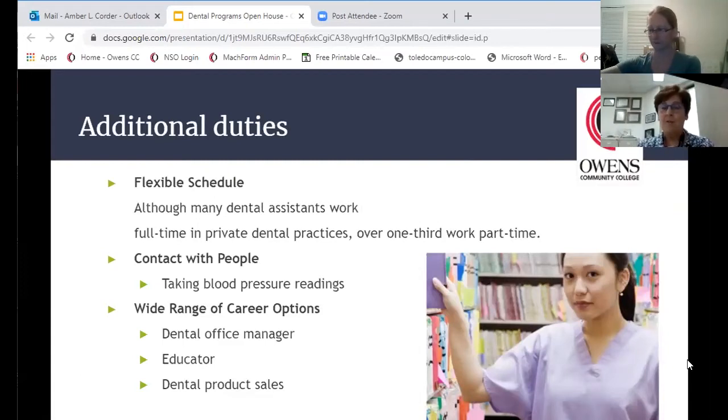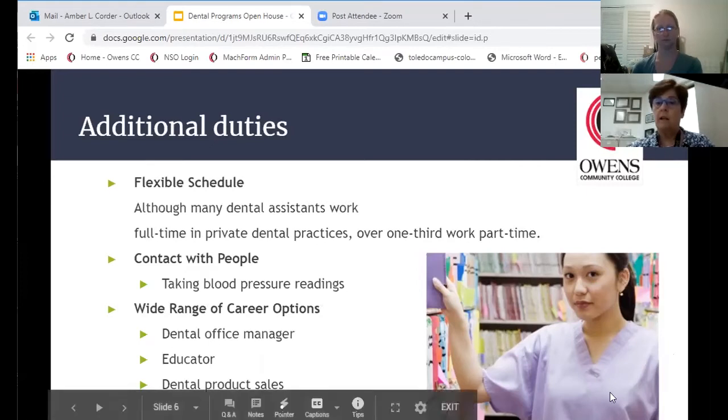And besides just doing dental assisting and working side by side with the dentist, you also could move on and become a dental office manager. You can become an educator, come back to Owens and teach with us here at Owens Community College, or you could go into dental product sales. If your interest is in dental product sales, you probably will need to finish your associate degree, and some dental product sales want a bachelor's degree. So just different things that you can do and expand your career.